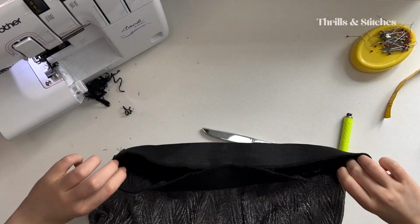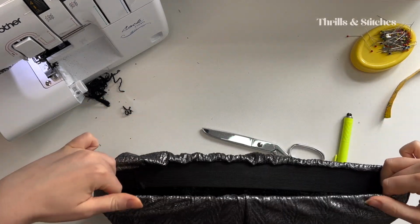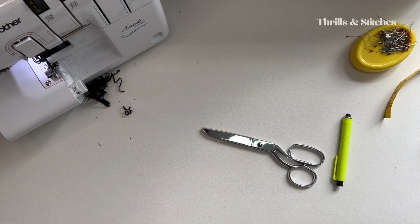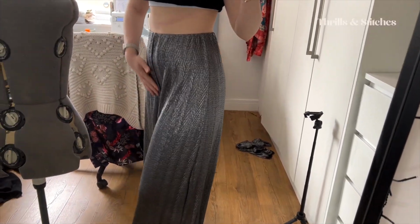Waistband is serged on, and now what should happen is that you fold it over like this, and that's that, actually. But that's really it. Can you believe it? Because I can't. I need to try this on now. This looks so good and so clean.